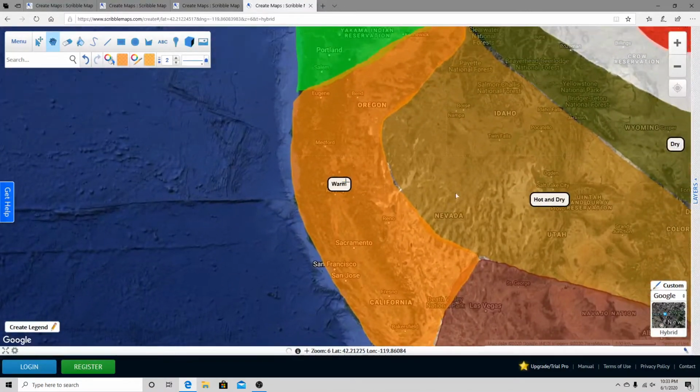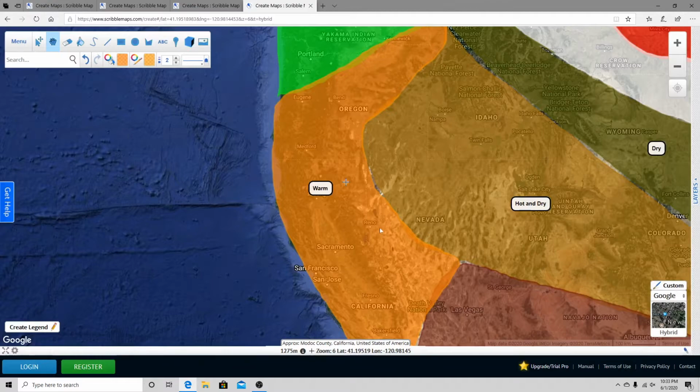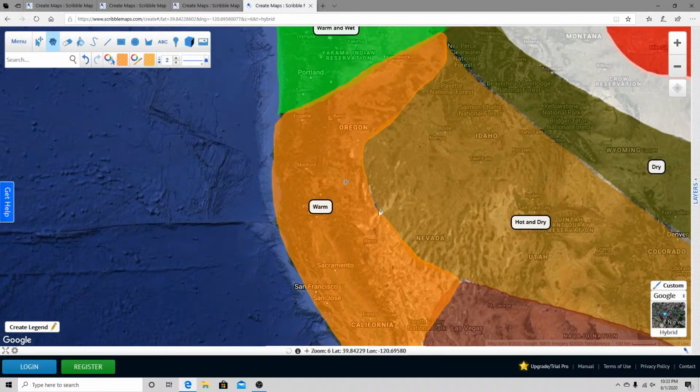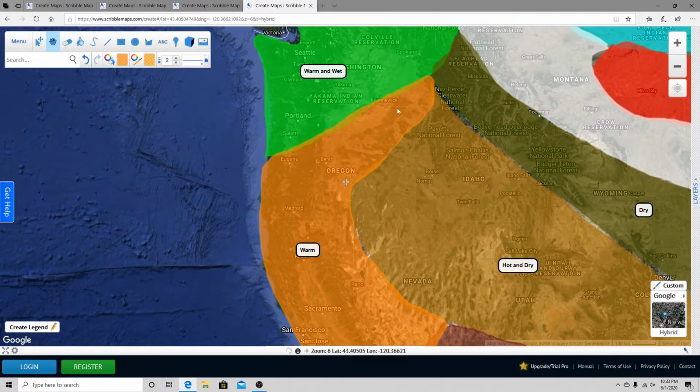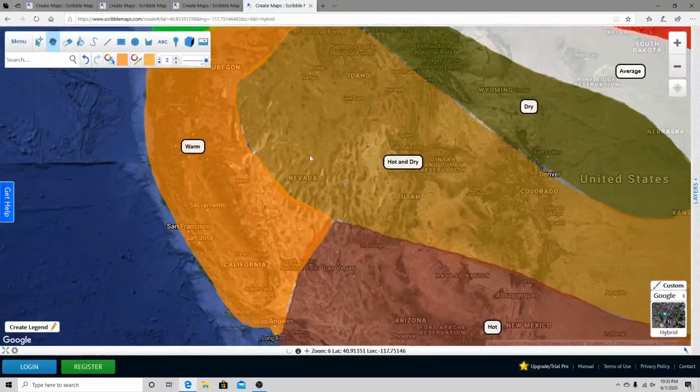In this orange area here, it is warm conditions. Goes in for places like Bend, Oregon, Medford, Redding, Reno, Sacramento, San Francisco, San Jose, Los Angeles as well. And even going into the panhandle of Idaho as well, kind of bending back there.